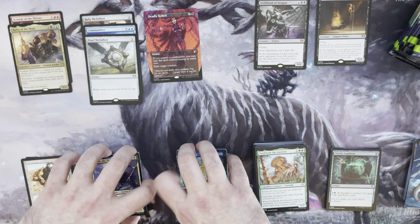another list hit. We have Magmatic Force. What is this? At the beginning of each player's upkeep, you throw damage to that player. It's 8 for a 7/7. I can't imagine that that's a valuable card, given the mana value.